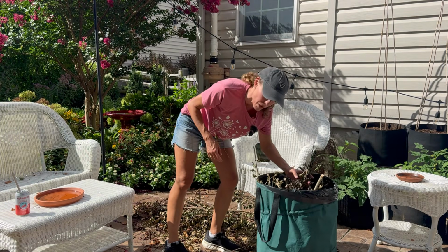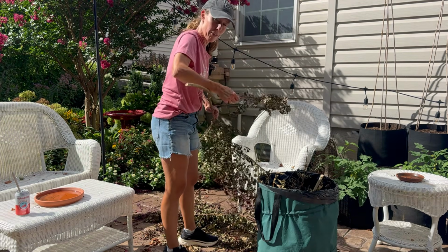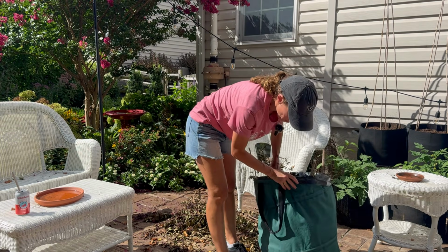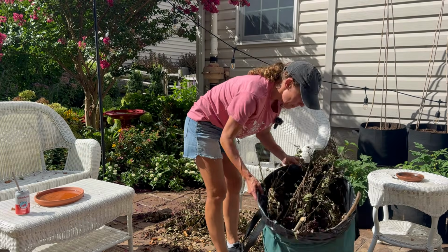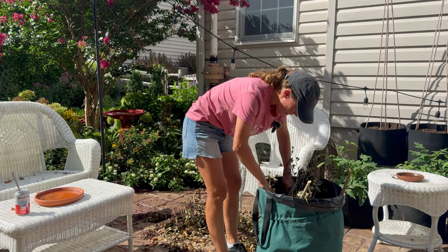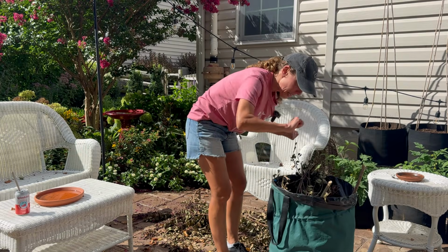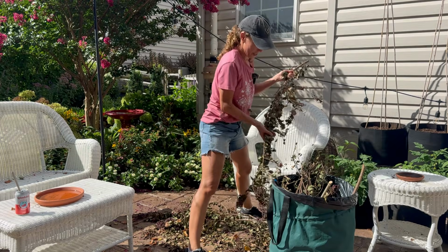I only have about 20 minutes left before I need to go in and start dinner for the night. This is a little trick that I like to do with these bags. I put a black garbage bag in them, so then I don't have to try to dump the bag into the garbage bag. It just makes it a little bit easier.